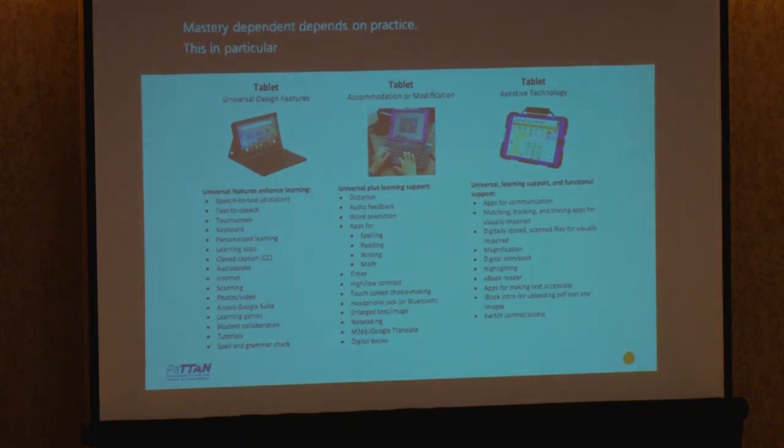This in particular, I wanted to just demonstrate the various ways that a tablet could be represented as either a universal tool plus the learning support, or as an assistive technology. So what it does, again, as any piece of equipment, it can represent all of this. It can be the universal supports that are provided within testing that all students have access to, or it can be an accommodation that's needed for the students who just need something to, again, give them access to the curriculum content, versus the assistive technologies that truly need to simplify and modify in a way that allows them to engage completely. It's tiny. Hopefully you guys got the QR code. I'll do that again at the end.